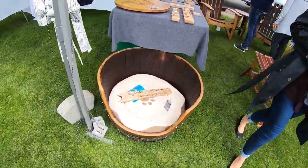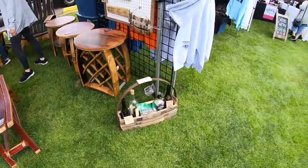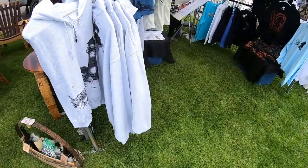How cute is that dog bed? So cute. So creative. Love it. Oh, wow.